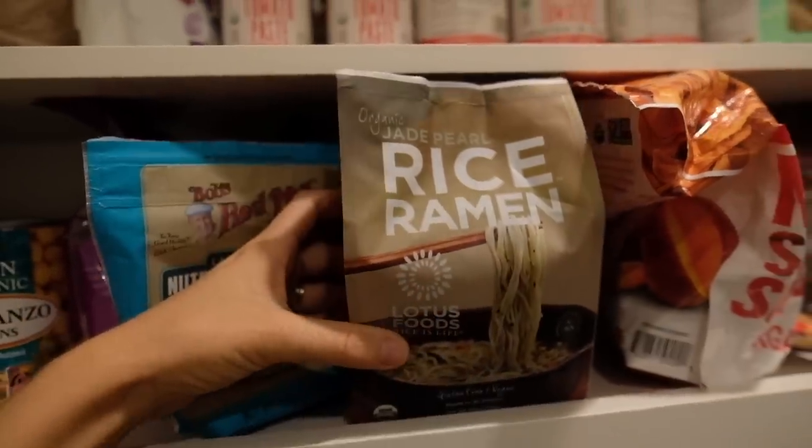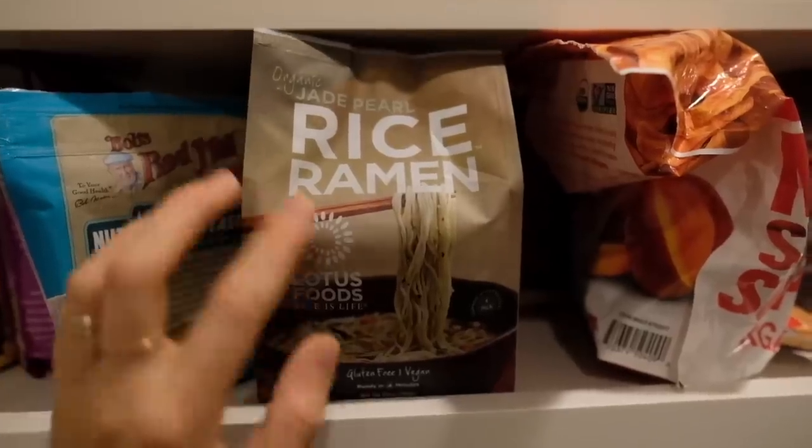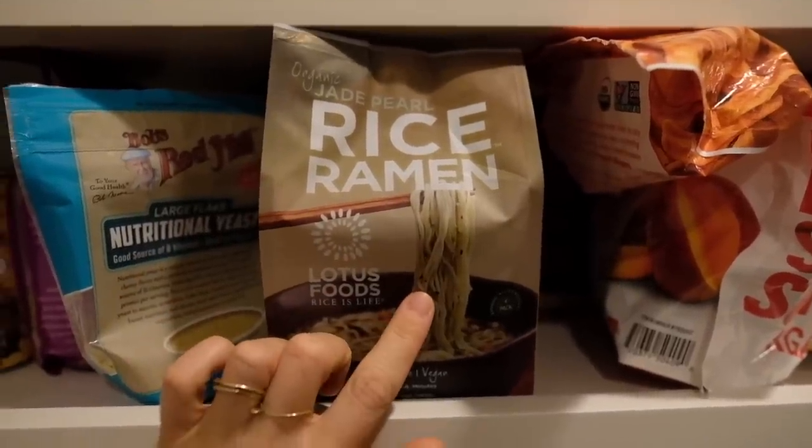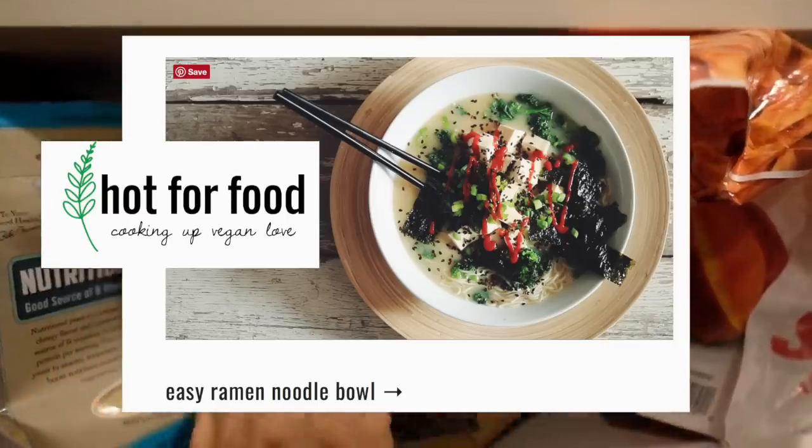This is rice ramen, and we love this brand, Lotus Foods. This ramen is super delicious. We use these ramen noodles to make a really yummy recipe from the Hot for Food blog, and we love those. We keep a few of these stocked on hand.